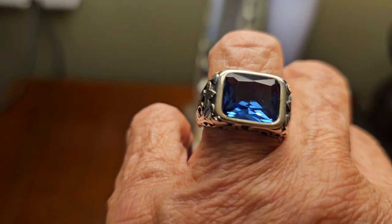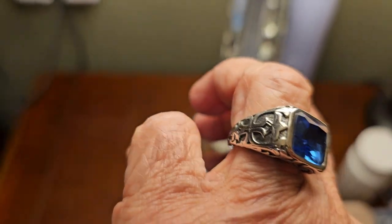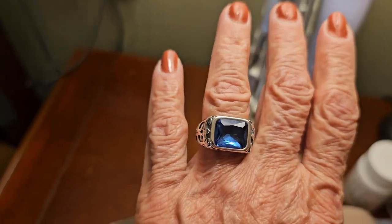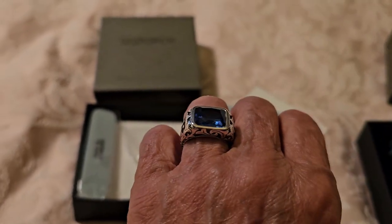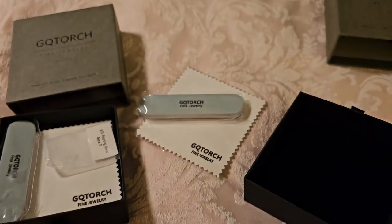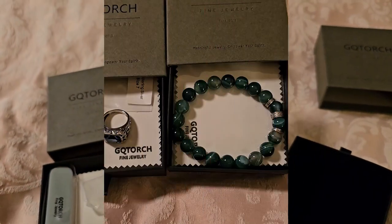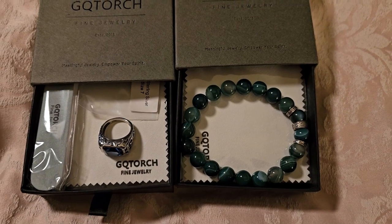So that's with a little bit better light. You could see the brilliance of the stone and the workmanship. Just beautiful. I absolutely love this ring. I'll be wearing it like every day. So I just wanted to give you a quick tour of both pieces. Absolutely beautiful. So that's my little tour of both pieces of jewelry that I absolutely love.